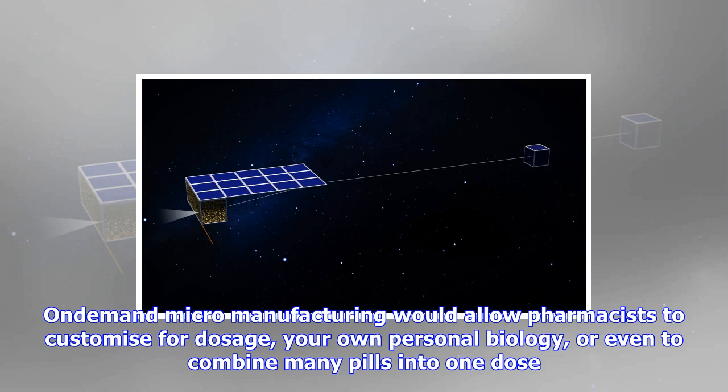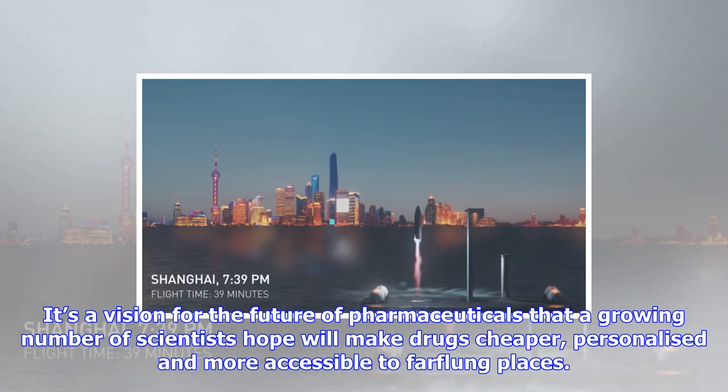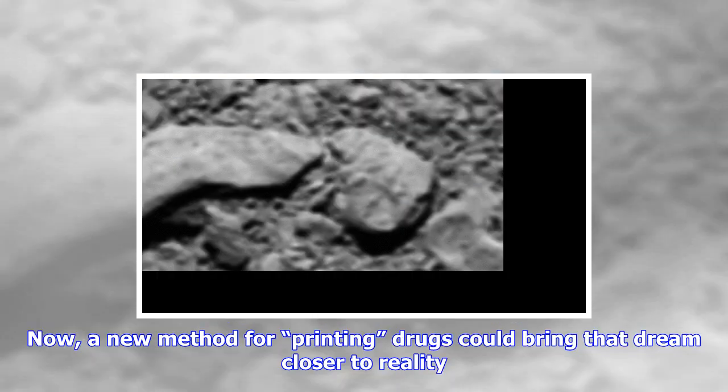Now, a new method for printing drugs could bring that dream closer to reality. Researchers at the University of Michigan have invented a technique that they say can print precise doses of multiple drugs onto a variety of surfaces. One day, they report in a new study in the journal Nature Communications, the technique could lead to on-the-fly printing of custom medications at pharmacies, hospitals and other locations.